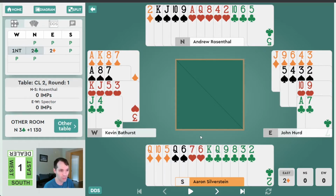Our distribution is really poor, and our club suit's maybe a little weak. I mean, in third seat, anything goes. But yeah, this hand doesn't really look like a three club preempt. I think it's just not the right quality of hand to open one club in third seat, but that could be a consideration as well. But okay, so South passes and West opens a no trump, 15 to 17.